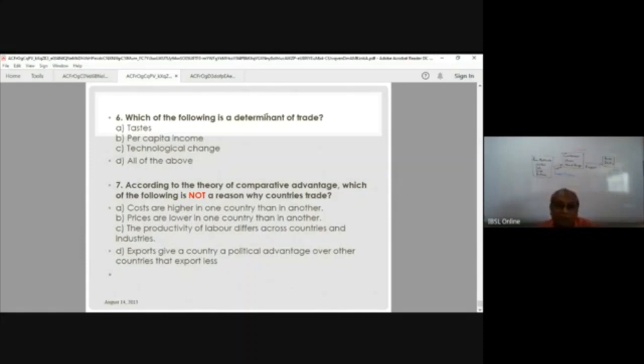According to the theory of comparative advantage, which of the following is not a reason why countries trade? Not a reason.